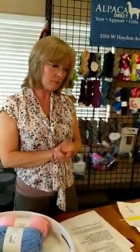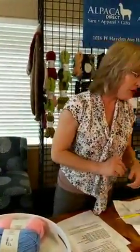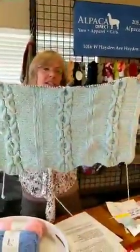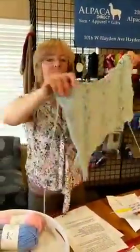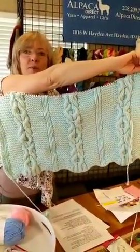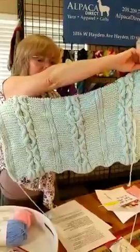Can you show that again? They were asking where the pattern is. Sure. It's called the Hugs and Kisses Baby Blanket, and it is a reversible pattern, and it is found on www.alpacadirect.com.